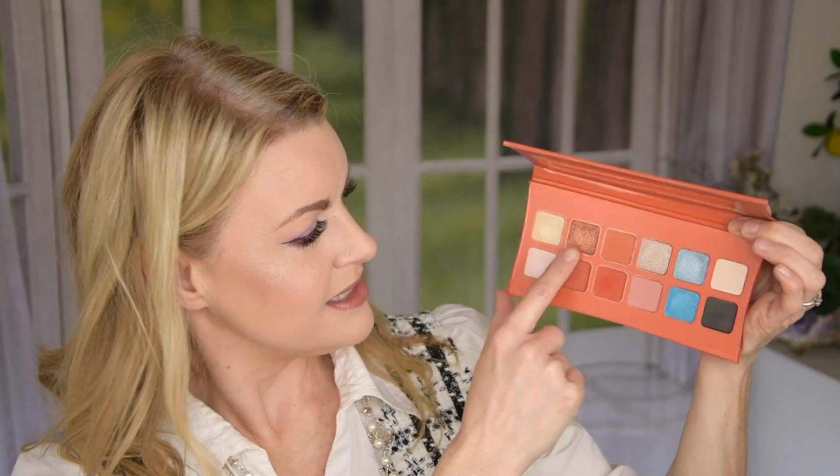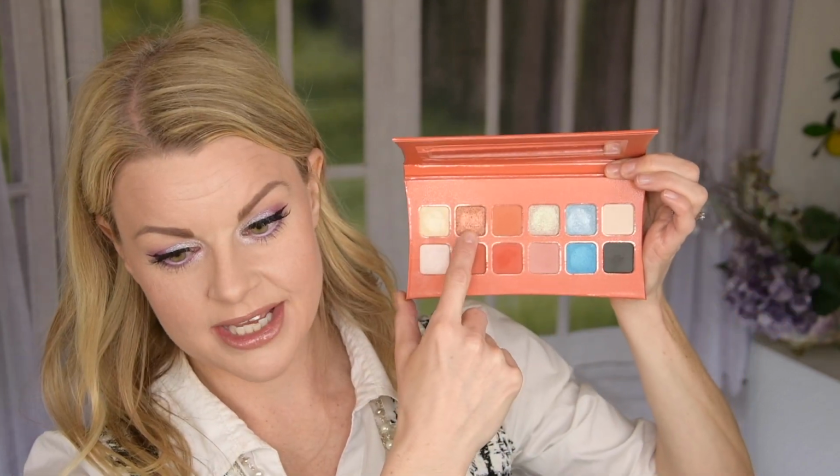It's not my favorite though, but I have a video up where I try this, and I actually did a really pretty look with the reds here, and I did it with this reddish copper shade and a blue, and I think that was a really pretty look. So I will use this a little bit more before I make up my mind if I want to keep it or not. But it is newest in my collection, so I want to try it out a little bit more.